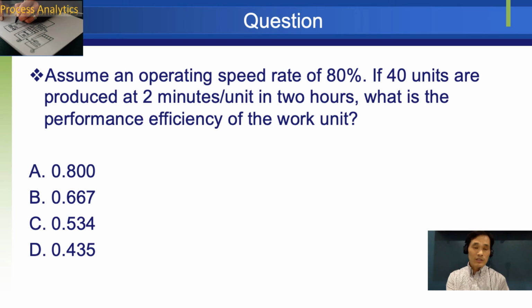Last question from TPM. Assume an operating speed rate of 80%. If 40 units are produced at 2 minutes per unit in 2 hours, what is the performance efficiency of the work unit? So we learned three equations about this, and we have to apply them to find this answer. Performance efficiency, we know, is defined as operating speed rate times net operating rate, where operating speed rate is kindly provided in this question as 80%. And we just need to find the net operating rate.